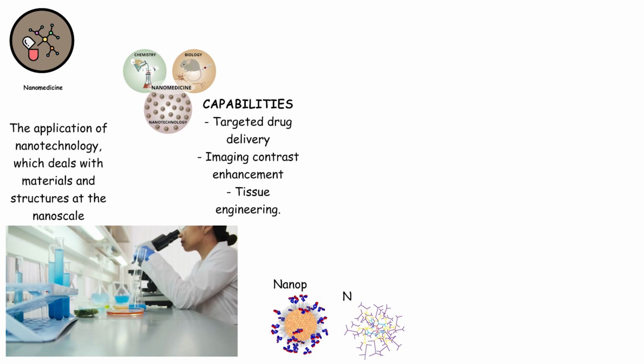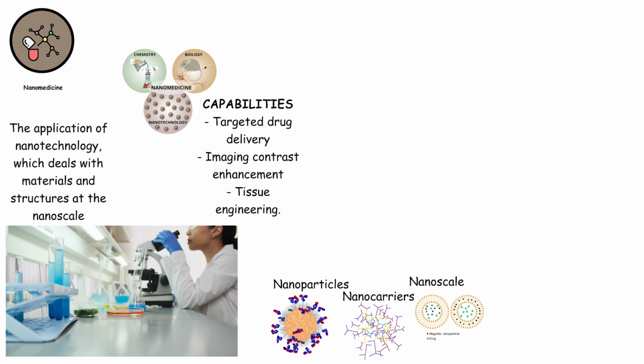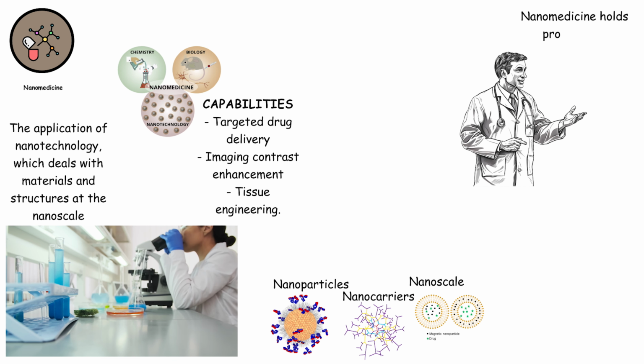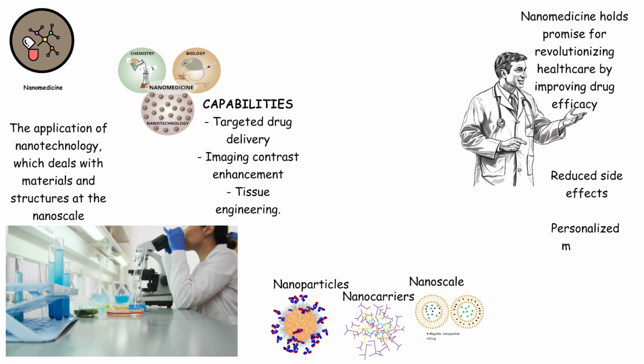Nanoparticles, nanocarriers, and nanoscale materials can be designed to interact with biological systems at the molecular and cellular levels, enabling precise and efficient therapeutic interventions. Nanomedicine holds promise for revolutionizing healthcare by improving drug efficacy, reducing side effects, and enabling personalized medicine approaches.